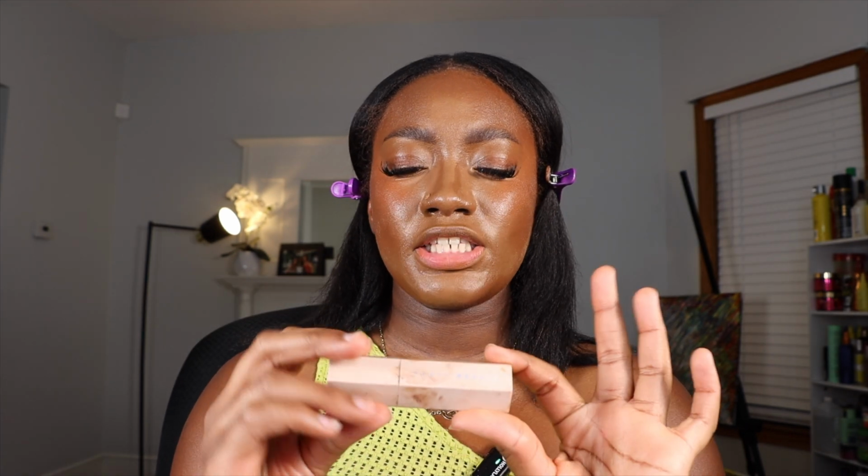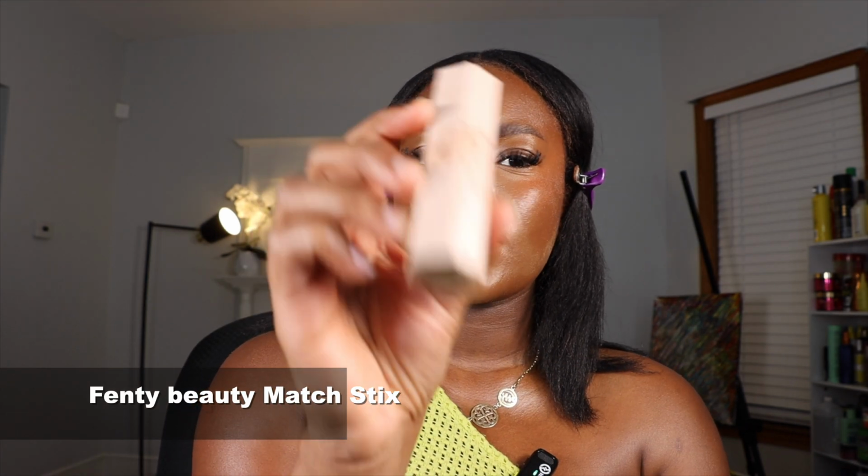Okay, now that I've applied my blush, I like to go in with my bronzer brush again and kind of just diffuse any harsh lines and just make sure that everything is blending seamlessly. I'm gonna contour my nose with the Fenty Beauty Match Skin Stick. This is the shade Espresso.